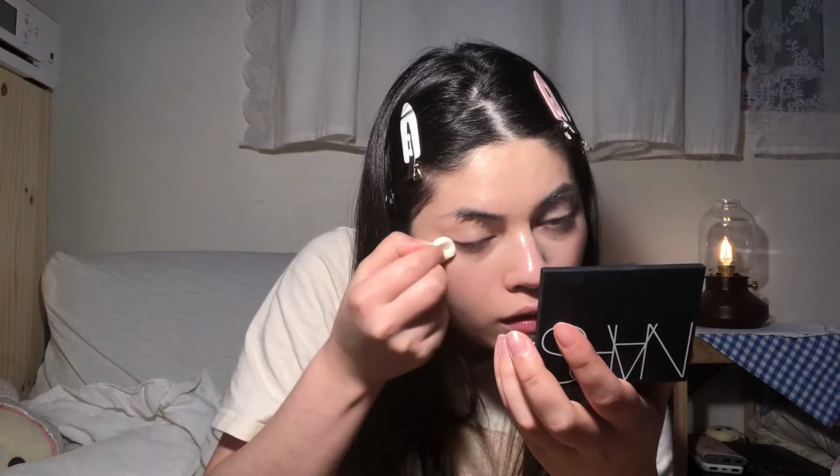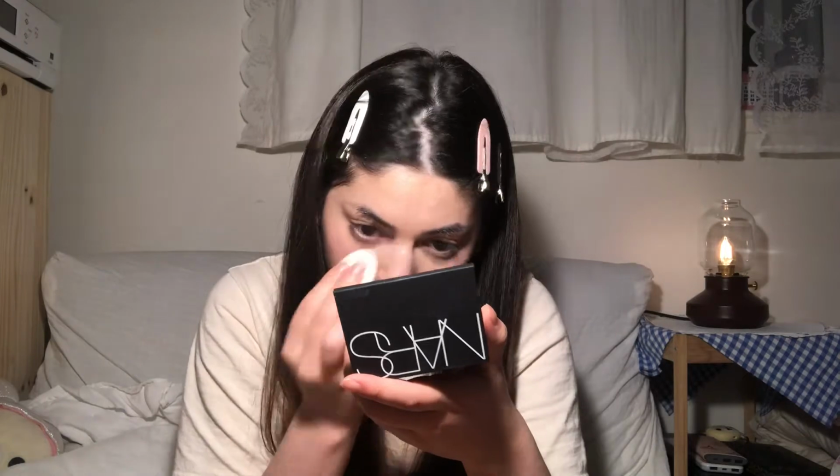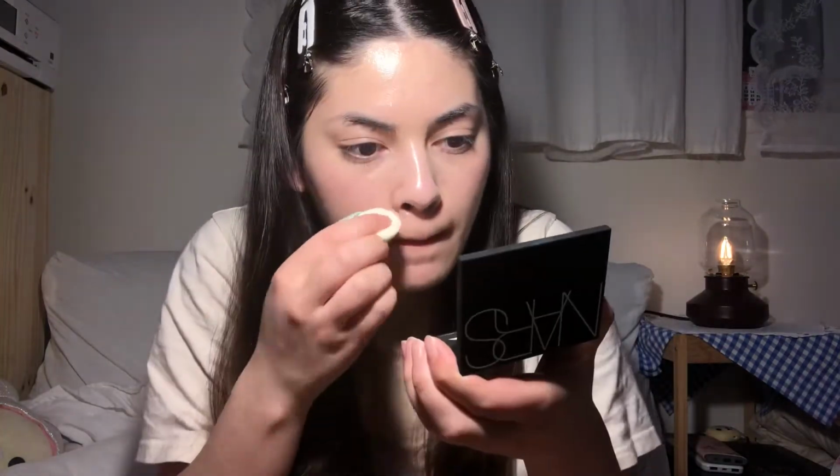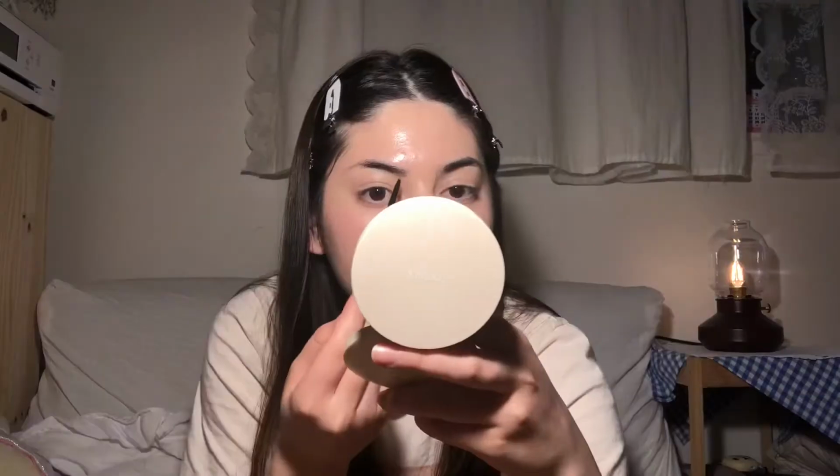And now I'm going to be setting my face just a little bit, in the areas that need it, like the underneath of my eyes. And the sides of my chin, the usual areas. Mainly the outside of my face, just so that when I blend any contour there, it doesn't get weird with the wetness of the foundation.